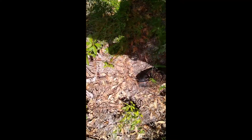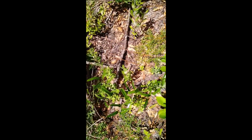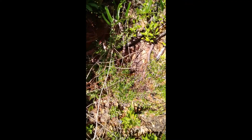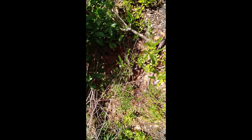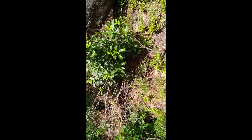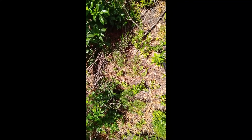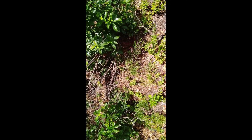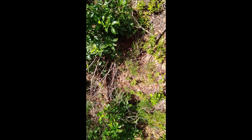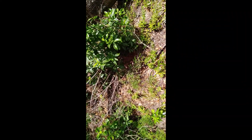I am chasing what appears to be a cow killer, also known as a velvet ant. There she is. There she goes. Now, I should mention this: these are not ants. These are actually wasps. I'm trying to get to her, but she is so fast. This is a female, because the females are on the ground and the males are always in the air, because the males have wings and females don't. Males don't sting, and females do sting. Well, that was her.